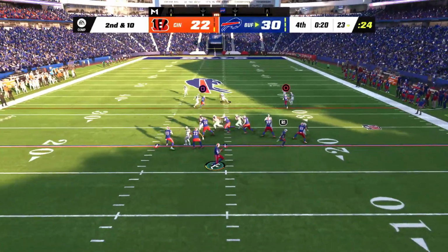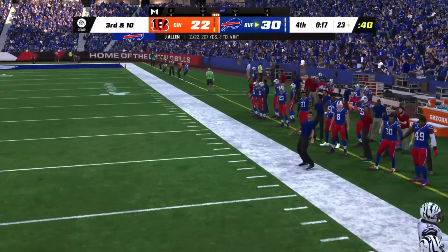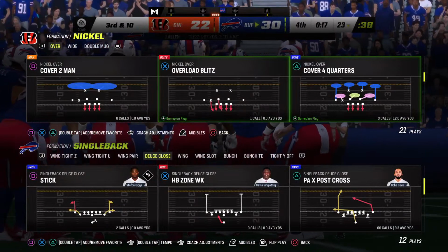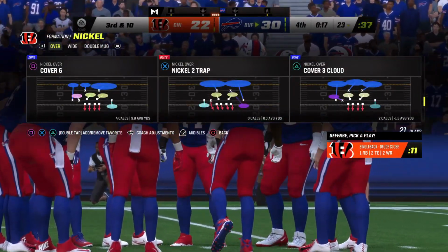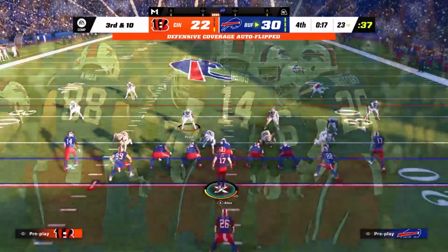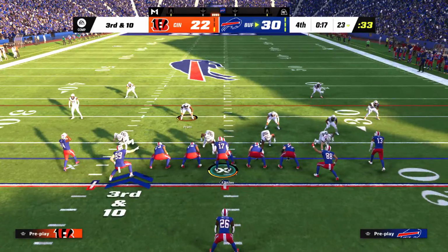Now Allen. And that is incomplete. So 17 seconds now on the clock here. It's been a nice day for him as a passer and as a runner. One of the few mistakes he's made in this ballgame. The wrong choice on that one. That one goes incomplete.